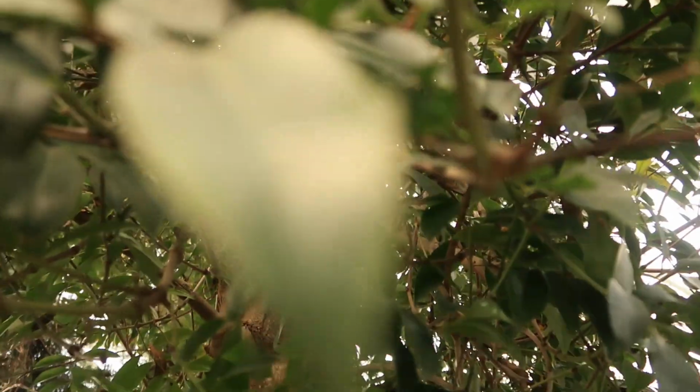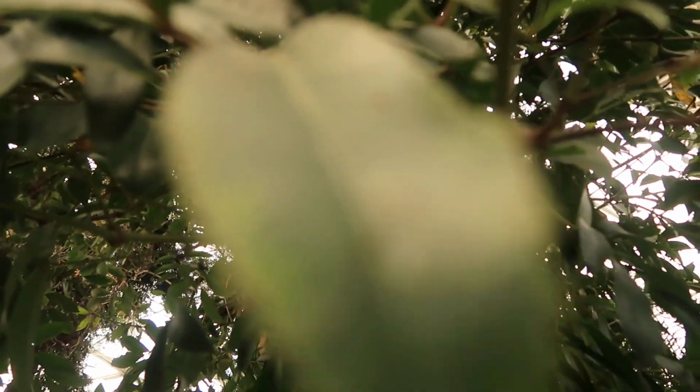All I can say is, it is definitely a tree, and that's really close. Wait, can I get that to go in frame? Let's see, do we get the shot of the century? No, it's just blurry as anything.